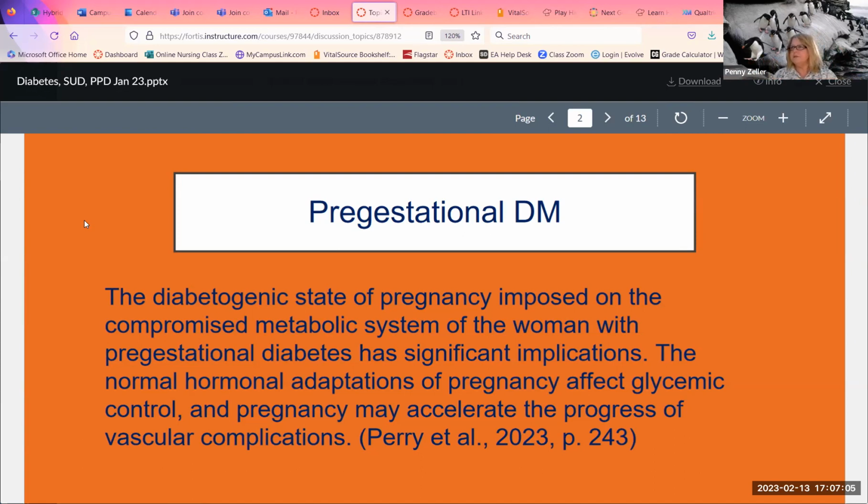So pre-gestational diabetes means they have diabetes and then they get pregnant. So when you have a diabetic, they're already compromised by their metabolic system, the way it works now, the tendencies to be hyperglycemic. When you superimpose a pregnancy on top of that, it makes matters worse. Okay. So usually at the beginning of pregnancy, it's not concerned. It's after that 20th week, the diabetogenic state kicks in. Okay. So as insulin resistance increases during that second half of pregnancy, then we see the effects on mother and baby getting larger, lots of fluid.